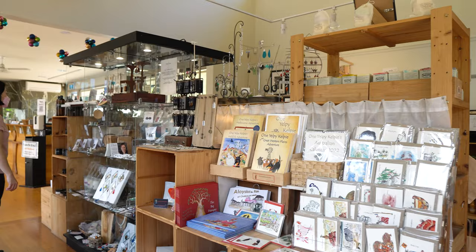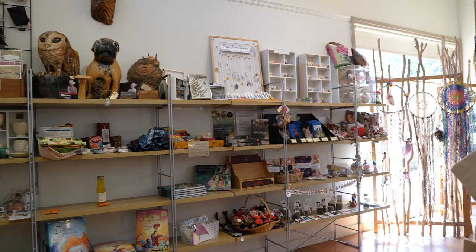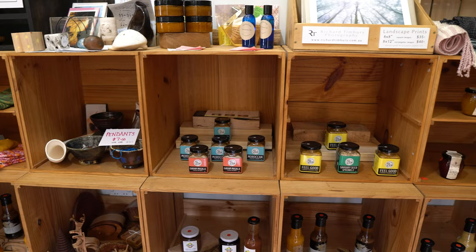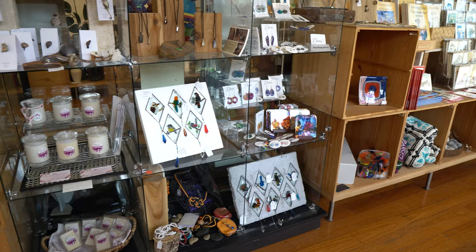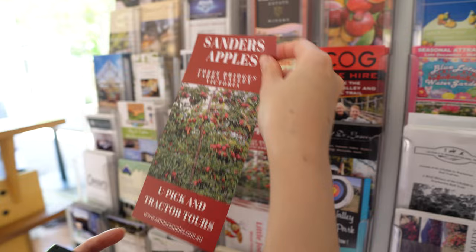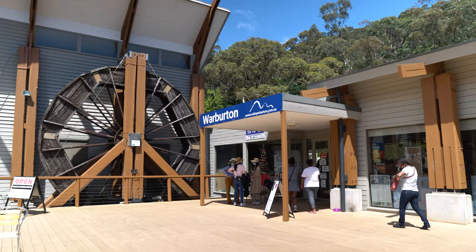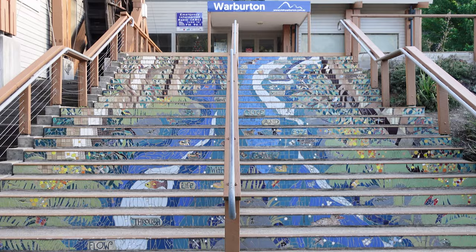There is also a must-see retail outlet called Warburton Valley Handmade that showcases locally handmade goods from artists and craft workers in the region. Open 7 days, visitors can drop in and speak to a volunteer about where to stay and what to do in the Warburton Valley. There are plenty of brochures and maps for the region, with stunning arrays of forest walks and attractions. A must visit if you are looking for in-depth and up-to-date information about local events and anything else happening in this town.